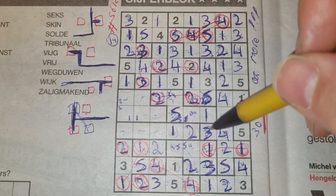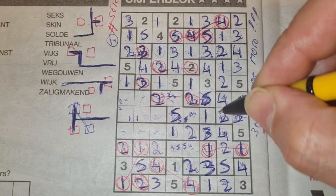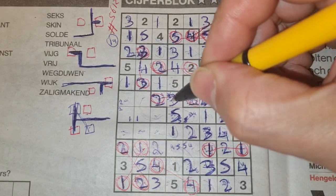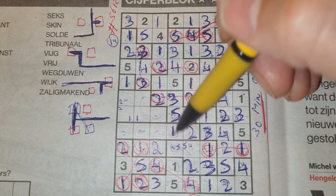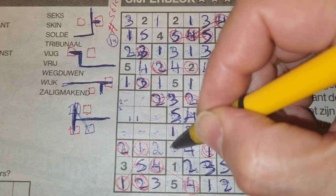A 2 and a 3. We have a 3 there. No 3 there. 3 should be here and a 2 goes there. A 3 and a 4. We have a 3 now. No 3 there. 3 should be here and a 4 goes there. A 4 and a 5. We have a 4 now. No 4 there. 4 should be here and a 5 goes there.